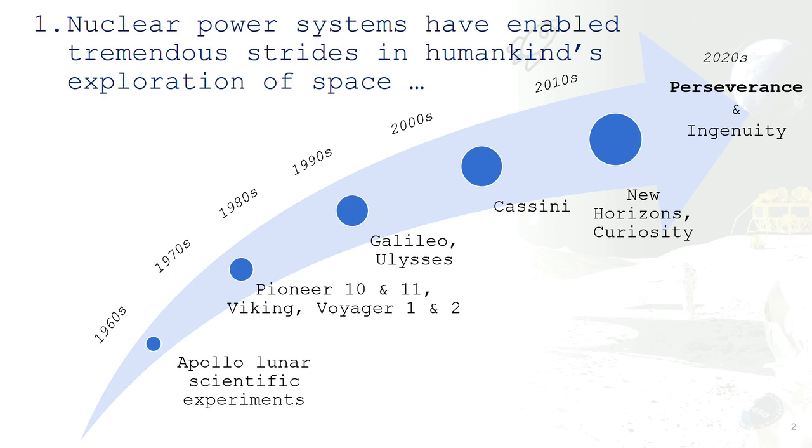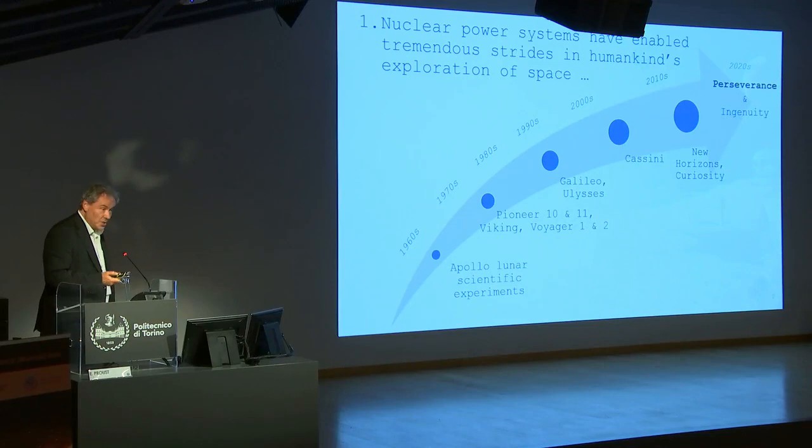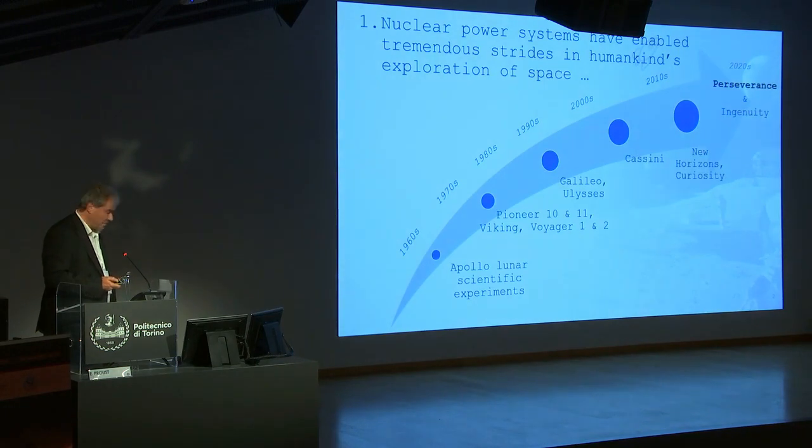And of course, the iconic missions Voyager 1 and 2, which after having explored Jupiter, Saturn, Uranus, and Neptune, have now left the heliosphere and continue to send valuable data more than 45 years after their departure from the Earth.